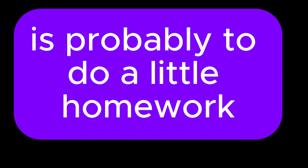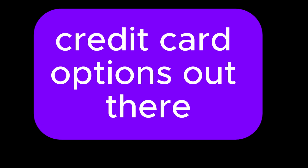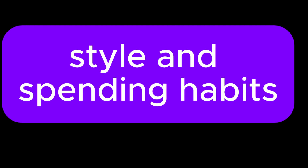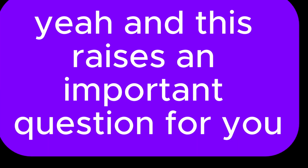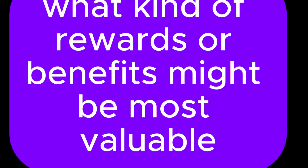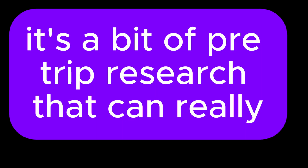True. So the key takeaway for you here is probably to do a little homework before your trip. Explore the different travel credit card options out there, compare what they offer, and find one that aligns best with your travel style and spending habits. And this raises an important question for you as you plan. Have you ever actually looked into the specifics of travel credit cards? What kind of rewards or benefits might be most valuable for your kind of travels? A bit of pre-trip research that can really pay off.